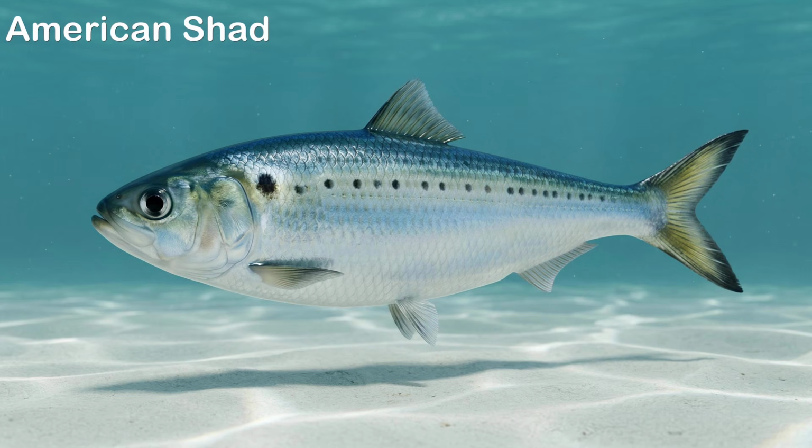The next one, American shad. This fish is highly valued for its delicious eggs and sleek silver body. They are quite fast in the water and put up a great fight. Catching one requires a bit of skill and patience.